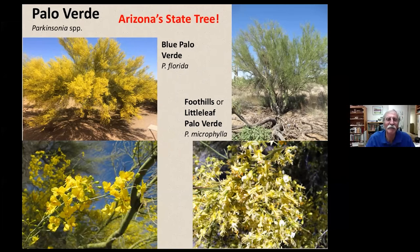Now, I just said there's two Palo Verdes. Arizona said the Palo Verde is the Arizona state tree. They didn't specify. So as a result, we have two trees that are the state tree. I came from California. We have two trees there that are state trees because the redwood is the state tree. Well, when I talk to people about state trees, people who come from areas where trees are great big tall things go, what tree? And you have to explain to them, well, this little greenish shrub with the green bark that photosynthesizes even when it drops its leaves is our state tree, and we're proud of it.